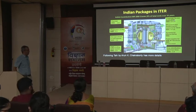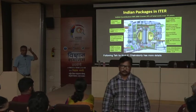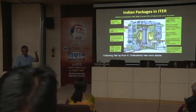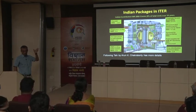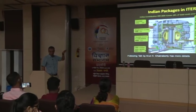The diagnostic neutral beam India is providing. The neutral beam is like a full accelerator. It is an accelerator which accelerates charged particles of hydrogen, but in a tokamak, because of the magnetic field, you cannot inject charged particles. So you neutralize the charged particles into a neutral beam and inject the neutralized particles into the plasma. And that is basically used to heat the plasma, or in this case, for diagnostics. It will also heat a little bit.